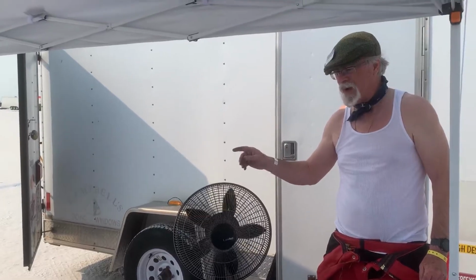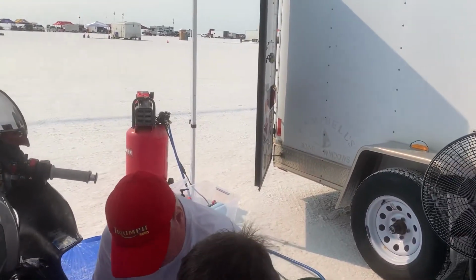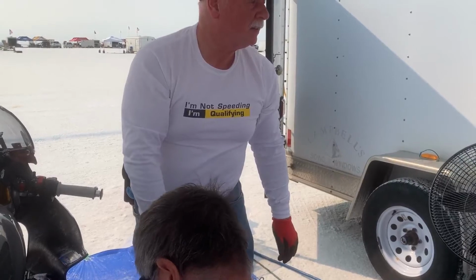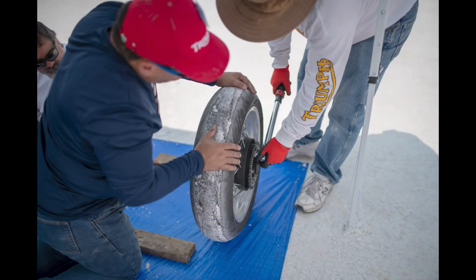Of course, no work would be done without me giving my supervision and advice. The rider really does have the last call on how he wants everything. Me and Mr. Bill sometimes disagree, but sometimes we agree on things. Here are the boys changing the rear sprocket. We went from a 40 to a 37.